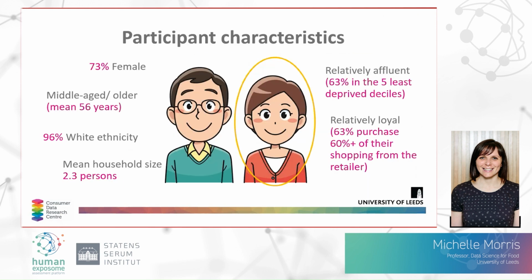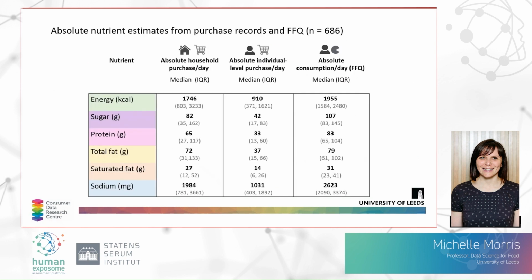So our sample then is very similar to the finished sample. I forget about the similarities until you present side by side, but predominantly female, predominantly middle-aged, white. Household size was 2.4 persons. It was a relatively affluent sample, which is typical of this particular retailer, but they were also relatively loyal, with 63% reporting more than 60% of their purchases here.